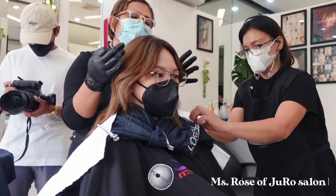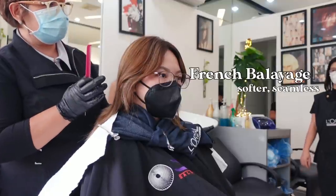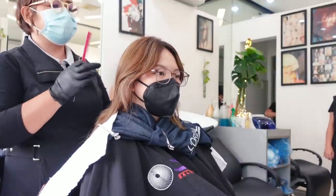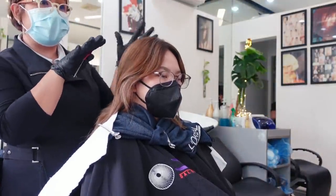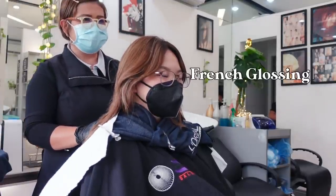I just need to balance these stripy highlights, because when you say French balayage, it's softer and seamless. You don't get this stripy thing. So I need to balance that. And of course, after the French balayage, I'll do the French gloss.